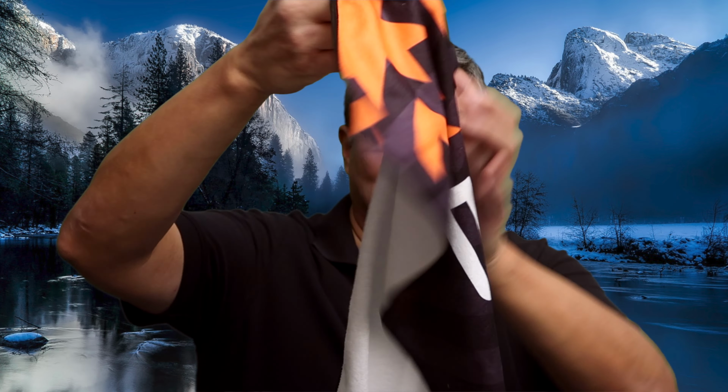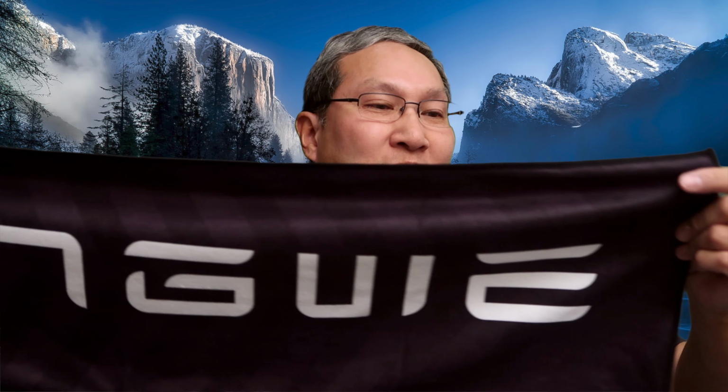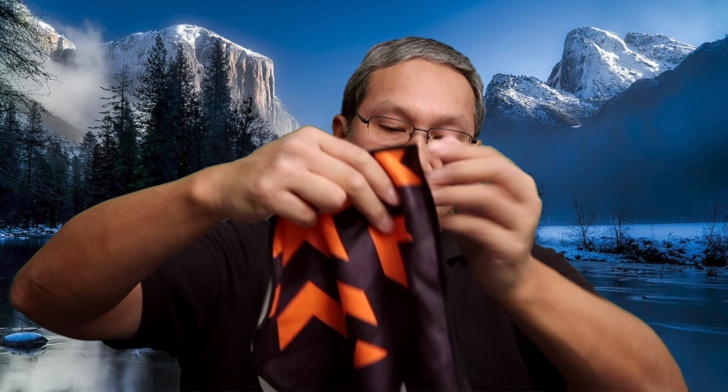What is this? Yeah, we have to open everything to see it. There's no way to look through the plastic. It's like a towel thing. ENGWE. Yeah, it's like an ENGWE towel. Thanks. Not really sure what I use this for, but I will find something for it, I'm sure. Thank you for that. What other goodies do they have in here? Oh, this is just the strap for the bag. Yeah, I think that's it.